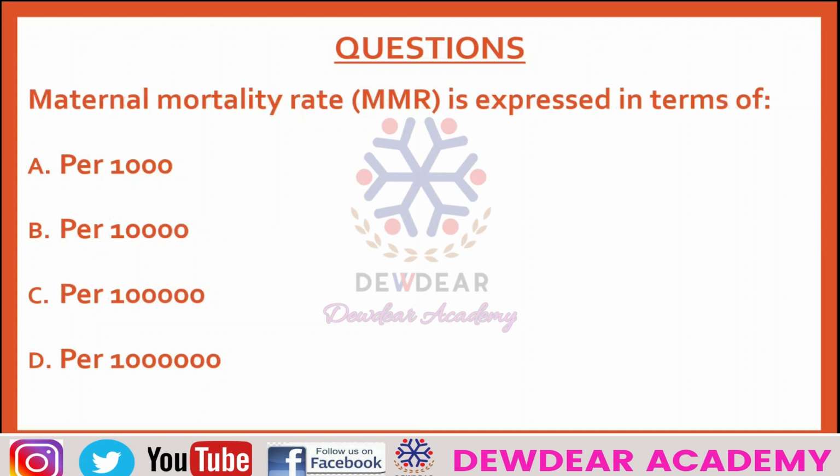Maternal mortality rate, MMR, is expressed in terms of per 1000, per 10,000, per 1 lakh, or per 1 million. Maternal mortality rate is expressed in terms of, the correct answer is per 1 lakh.